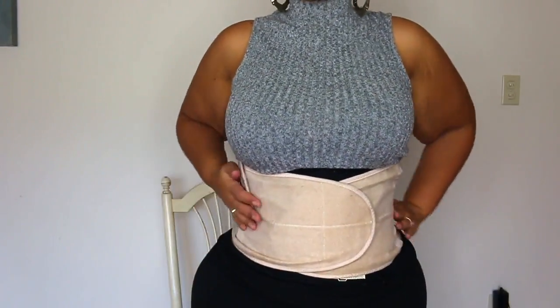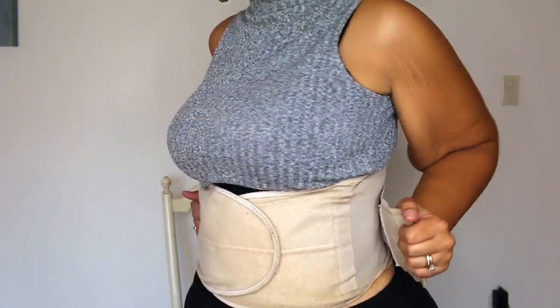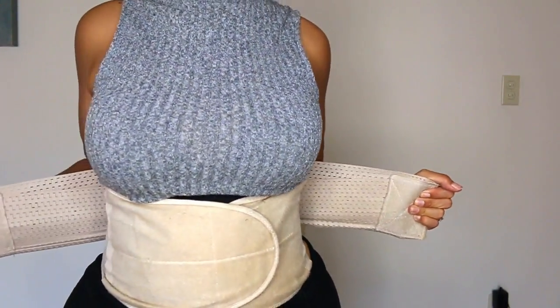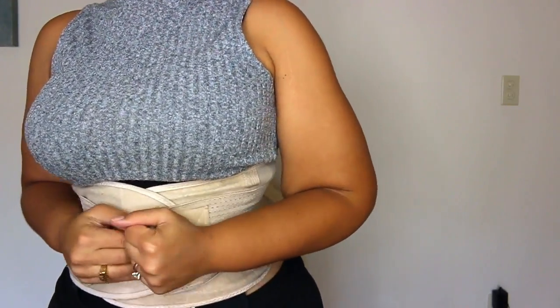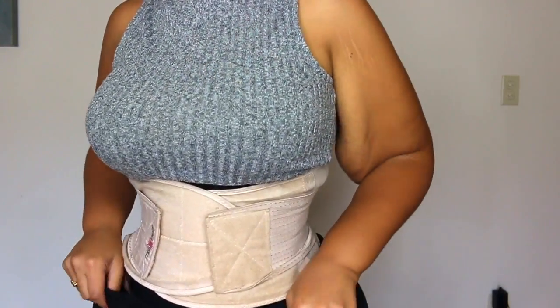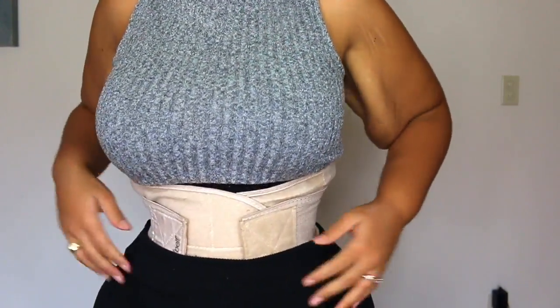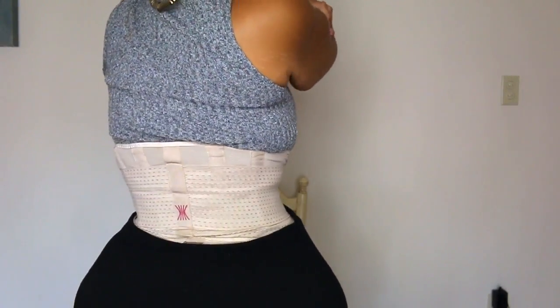And you can put it like that, and then these right here are to adjust how tight you want it. So you can bring these out, put it as tight as you want. And you can see that it's in there. It has sucked me in like crazy, as you can see. And now that's really tight.